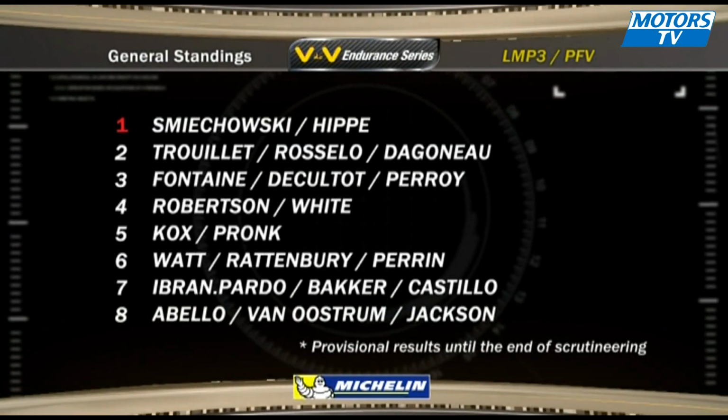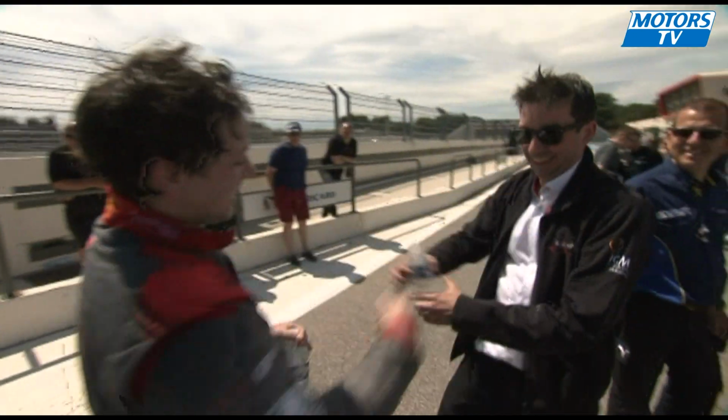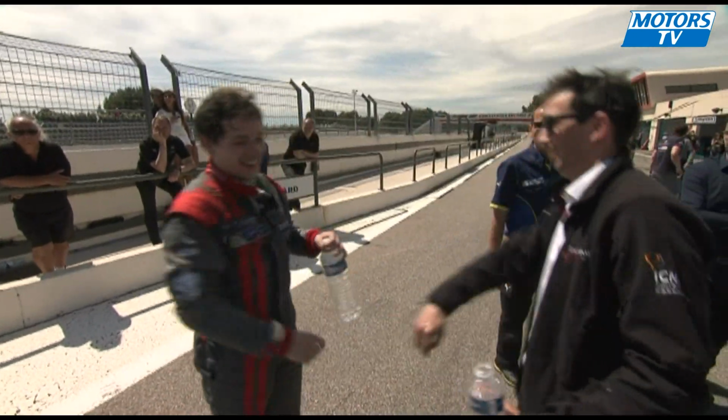The Fontaine, Decoteau and Perroir are third in front of the Ginetta 55 and the Ligier JSP3 of Cox Racing. In GT, the IDEC team delighted after picking up the win in the closing section of the race.